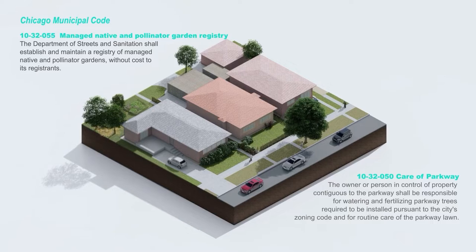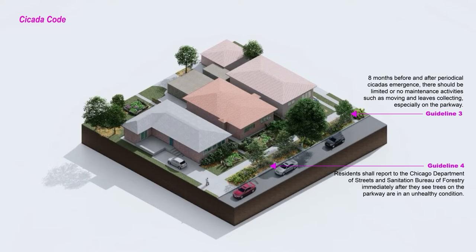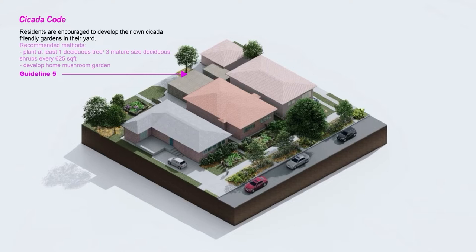The Cicada Code requires limited or even no maintenance activities, such as mowing and leaf collecting, 8 months before and after periodical cicada emergence. Also, residents need to report immediately if they see trees on the parkway in an unhealthy condition. Second, residents are encouraged to develop their own cicada-friendly garden based on the original Chicago Landscape Ordinance.